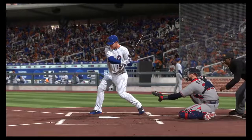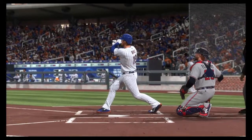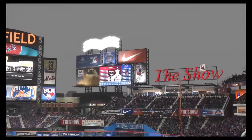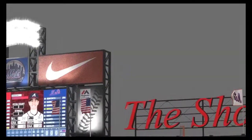Hey, listen, there's an old adage in baseball that solo home runs won't kill you. This is one of the top hitters in that lineup, so a solo home run right here, it's not the end of the world.